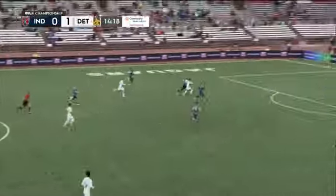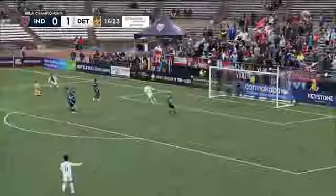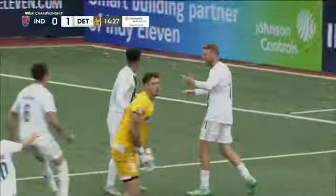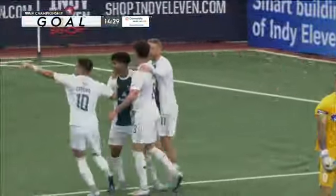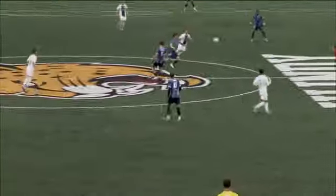Exceptional care simply delivered. Smith trying to round the keeper, and he'll do it. Wow. Goal number 7, and once again, Indy is down 2 goals at home. It comes in the opening 15 minutes. And who is it? Mr. Darren Smith. He had just made that run minutes ago when they got the foul at midfield. Almost the exact same thing.